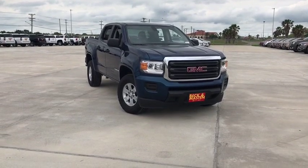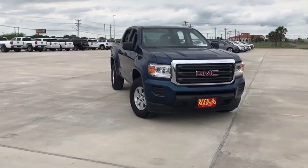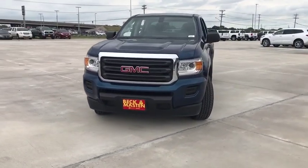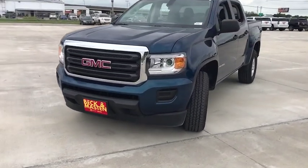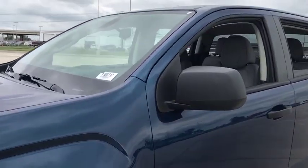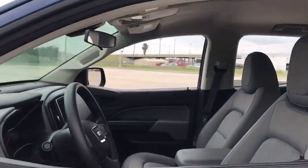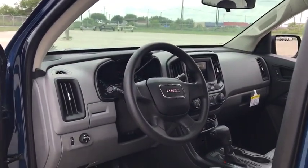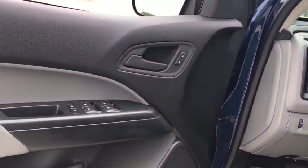2019 GMC Canyon. With one of the most powerful standard four-cylinder engines in the class, the Canyon lets you enjoy 18 city, 25 highway EPA estimated MPG, and is engineered to absorb the bumps, handle the curves, supply superb traction, and provide seating for five. This vehicle has less than 900 miles.